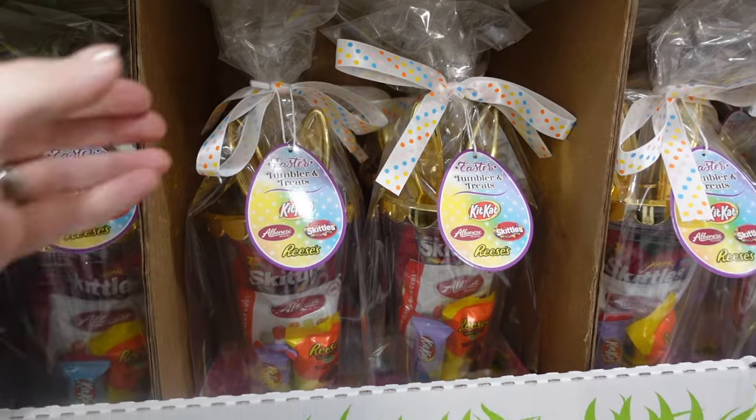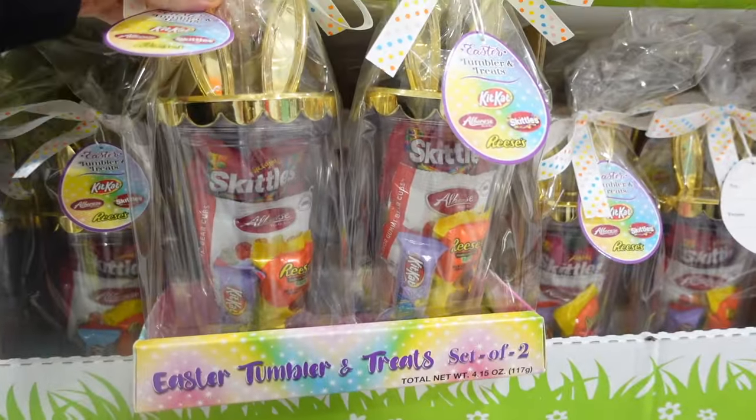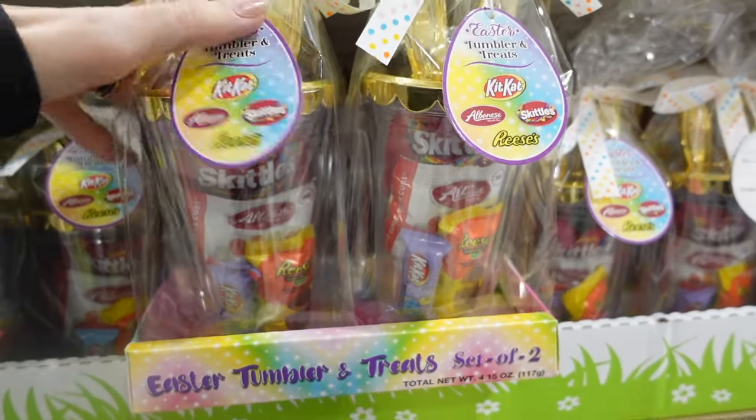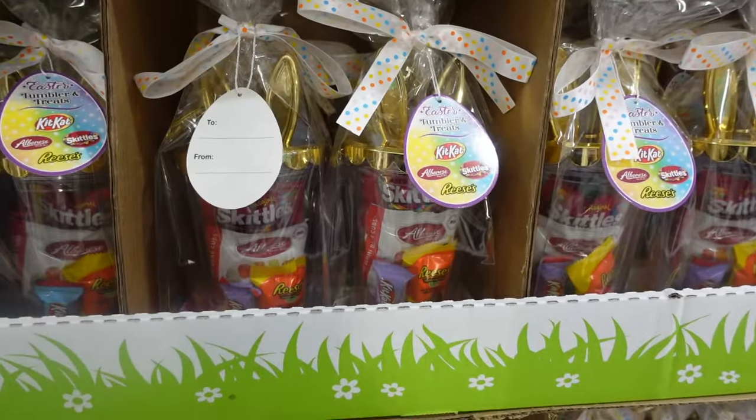How cute are these? $13.99. They're little sipper cups. It's a 2-pack, or they're little tumblers, and they have little bunny ears. How adorable. It has like little candy in it. That's a cute little gift. Might be a cute gift for a teacher or a neighbor or, you know, whoever, or your kids.